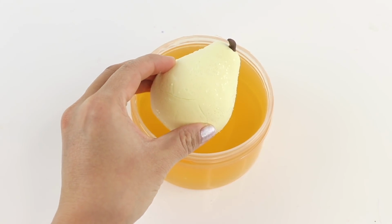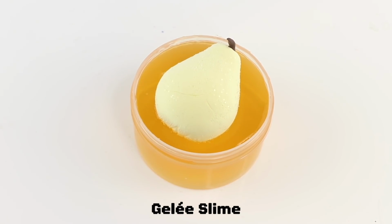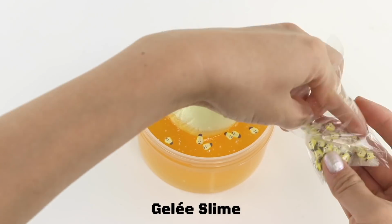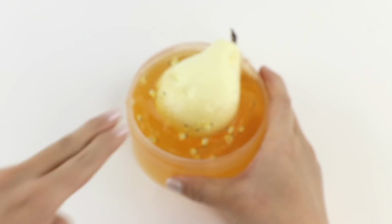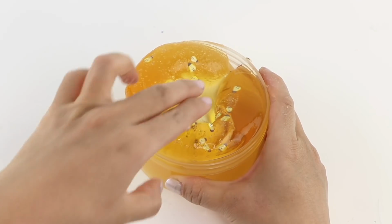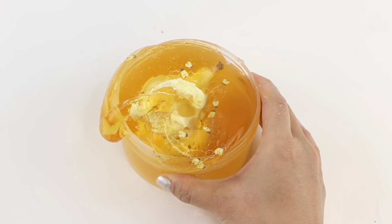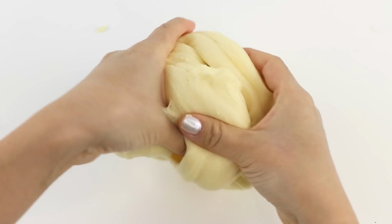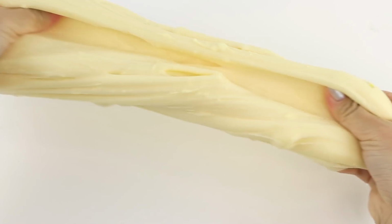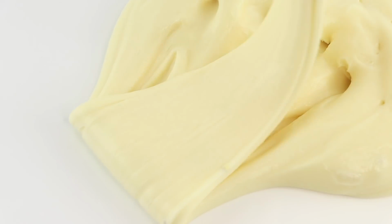This one is a delicious scented pear that comes with a pot of Gelée Slime. This is not to be confused with jelly slime, which has a different texture, and you can see that in the first video. Kawaii Slime Company's Gelée Slime is like a clear slime that snaps instead of stretching. After being mixed with clay, it turns into a glossy, fluffy slime with the look and feel of vanilla pudding.